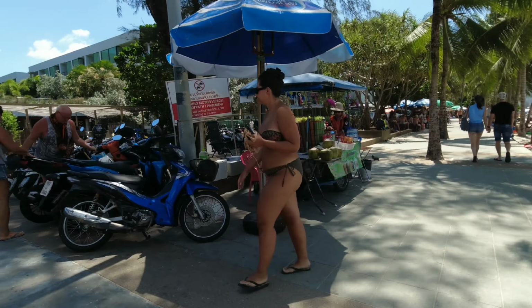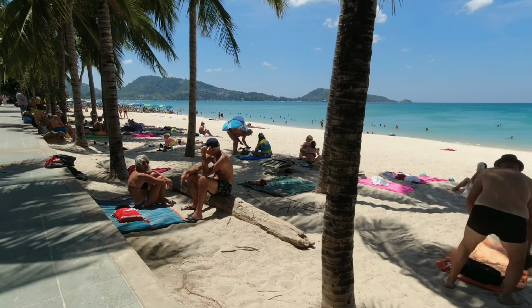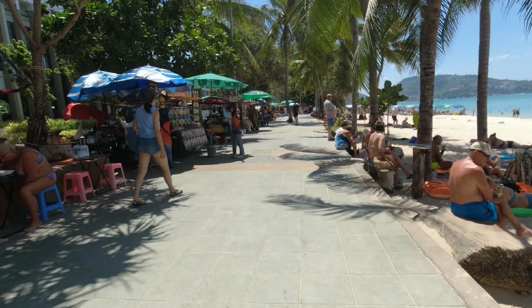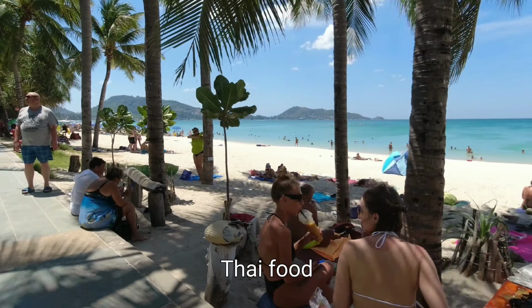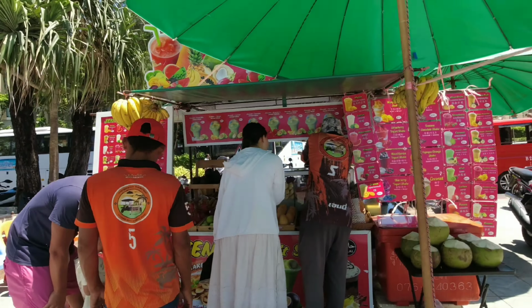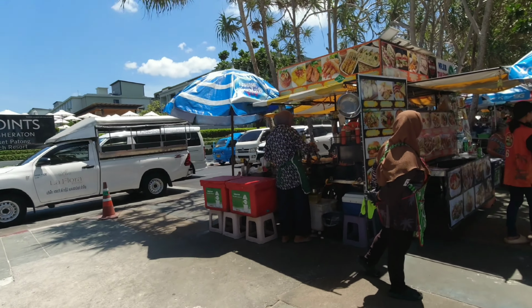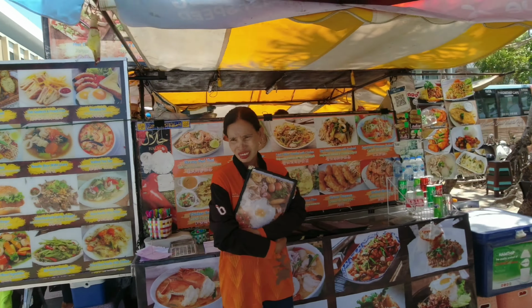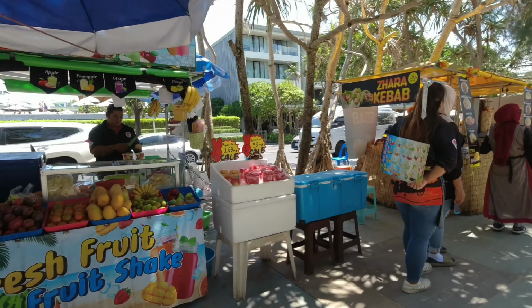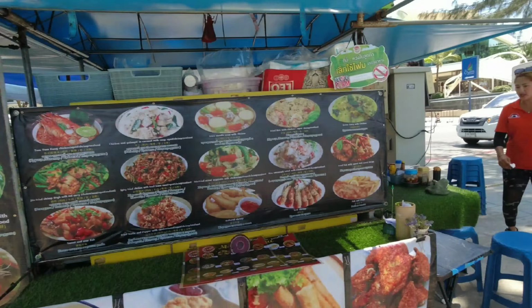So after enjoying our walk on the beach from end to end, let's check the food and drink options along the beach road and just next to the beach. You'll find numerous vendors from Thai food to drinks, fruit shakes, cut fruit, coconuts, more Thai food options. Each vendor will have their own table and chairs, more fruit shakes. Different variety of Thai food and international food.